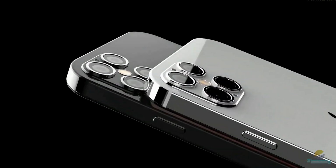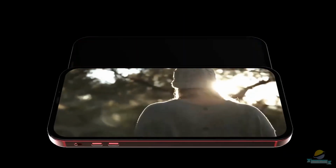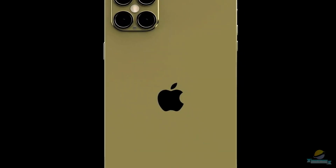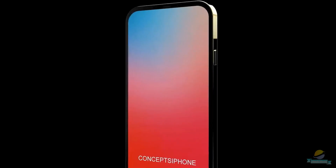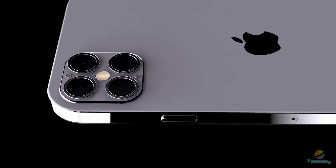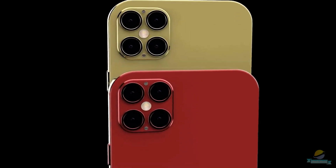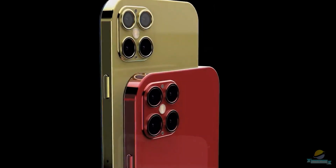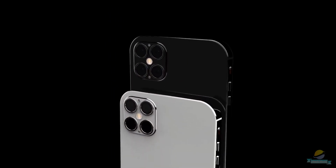Now when it comes to the price, people wanted lower prices, and that's exactly what we're getting. Apple surprised us last time, they surprised us again with the iPhone SE, and now the iPhone 12 is going to be the same. We'll be getting the base 5.4-inch iPhone 12 starting at $649, the iPhone 12 6.1-inch at $749, the iPhone 12 Pro 6.1-inch at $999, and finally the iPhone 12 Pro Max 6.7-inch phone at $1,099. Some very reasonable prices from Apple, who have clearly been focusing on keeping the costs down.